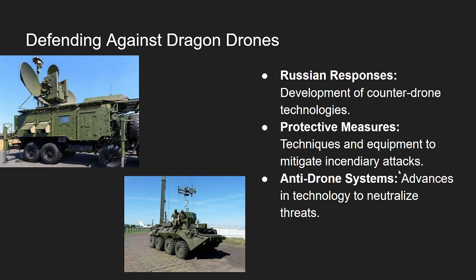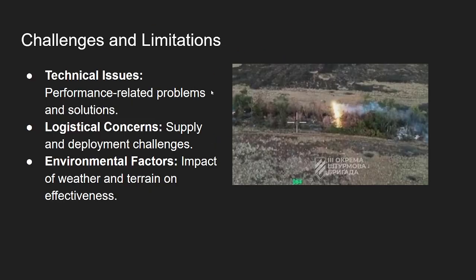So there's not really much of a stop to these Dragon drones, but they do fly slow enough that we could see drones destroying them. But this is much in the future, as the first videos came out about 5 days ago. There's been some technical issues, logistical concerns, and environmental factors along with these Dragon drones, such as performance-related problems.